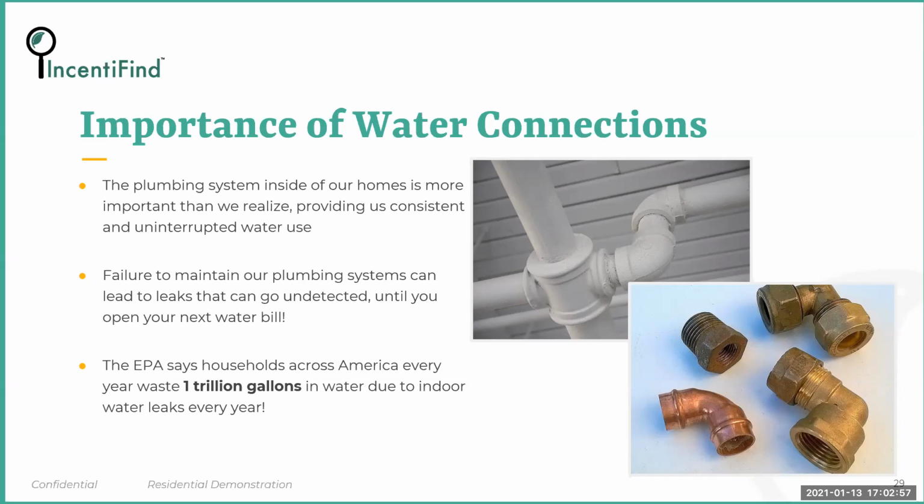coming into your mailbox. And then the EPA says that households across the country each year could waste 1 trillion gallons of water just because of undetected indoor water leaks. So again, this is a tremendous loss of a crucial natural resource that is getting scarcer and scarcer by the day. So the more homeowners can do to reduce the amount of leaks inside their homes, the better at this point to help conserve water as a critical natural resource in our world.